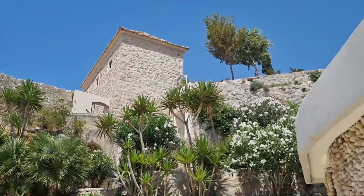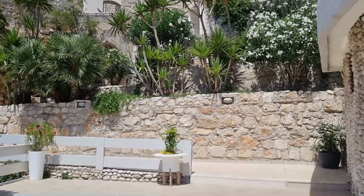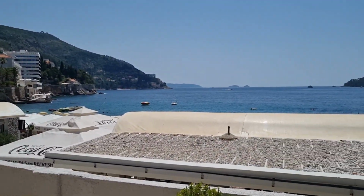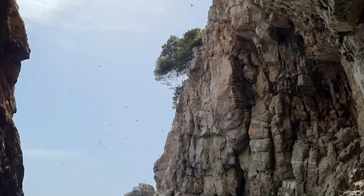Hit the beach in Dubrovnik. The crystal clear waters in Croatia are absolutely wonderful for swimming, snorkeling, scuba diving, and even rock cliff jumping. All the beaches in the country are beautiful, and there are even beaches close to the city of Dubrovnik.